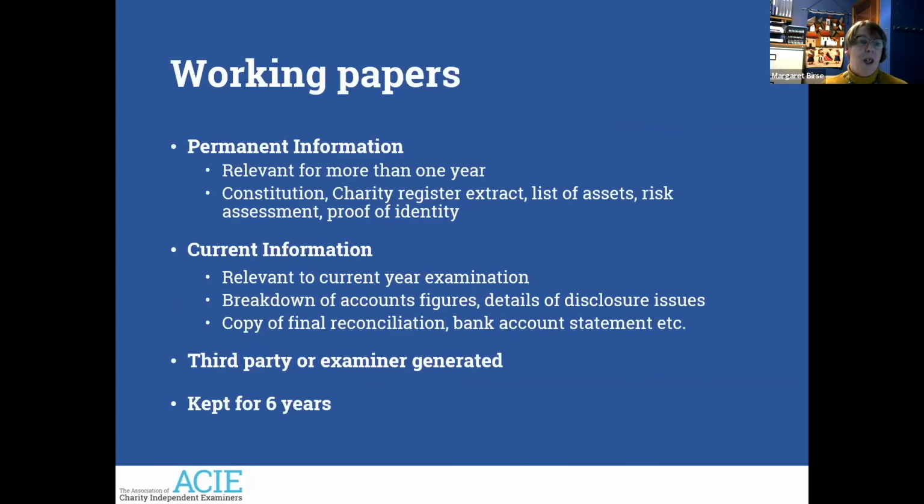In terms of working papers, you will have permanent information relevant for more than 1 year, such as the constitution, the charity register extract, list of the charity's assets, etc. And you'll have current information that changes year on year: their accounting records, the breakdown of their accounting figures, the final bank reconciliations. They might be third-party or examiner generated, but they all have to be kept for 6 years.